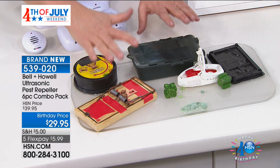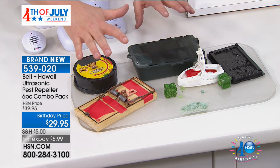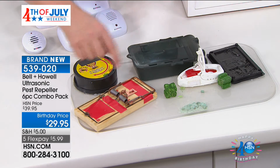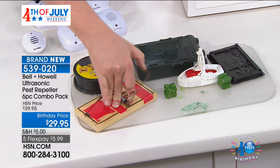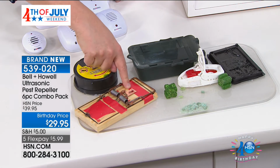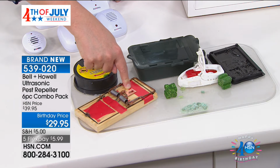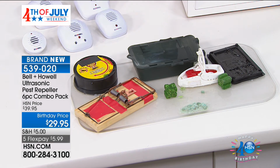Think about how much money you've spent over the years poisoning and chasing those rats away, and they come back and they come back. When you do capture them, when you hear that sound in the middle of the night, what does that mean? Well, you have one less rat, but unfortunately now I have to call Valerie to come and get rid of the dead rat because I ain't doing it. I don't want to deal with that.